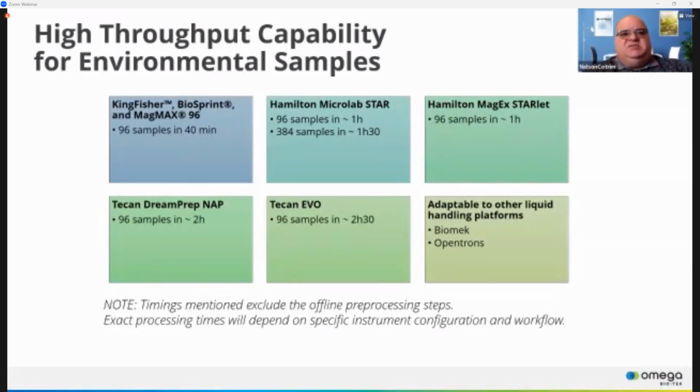These are the processing times for some of the platforms we support. So on the KingFisher, BioSprint, and MagMax, 96 samples can be processed in about 14 minutes. And on the Hamilton Microlab Star with the recommended Omega Bio-tek configuration, 96 samples can be processed in around 1 hour, and 384 samples can be processed in around an hour and a half.